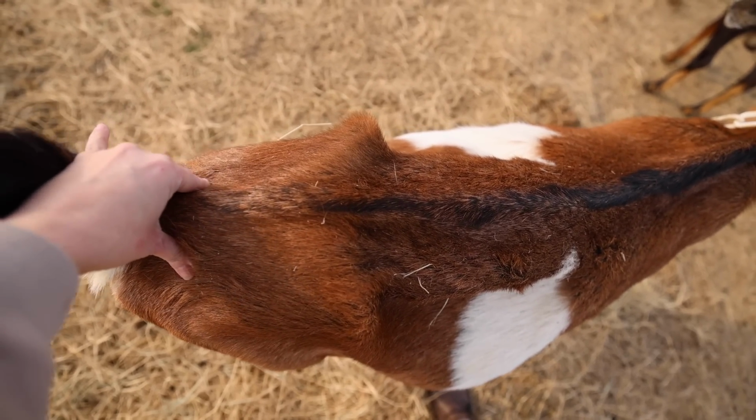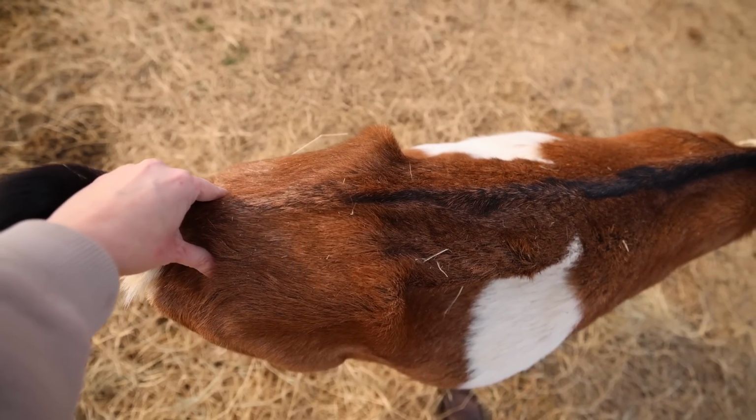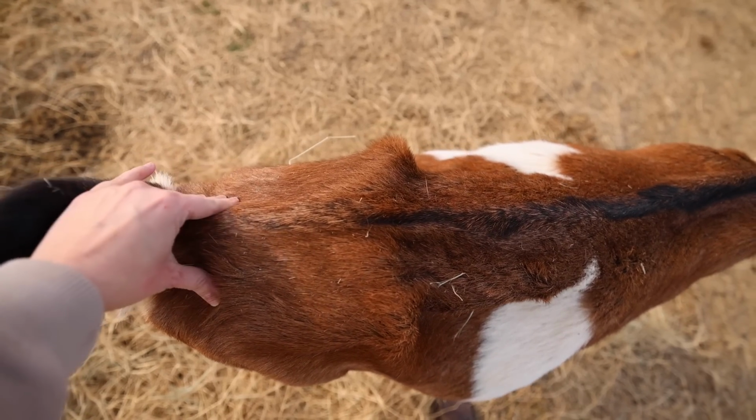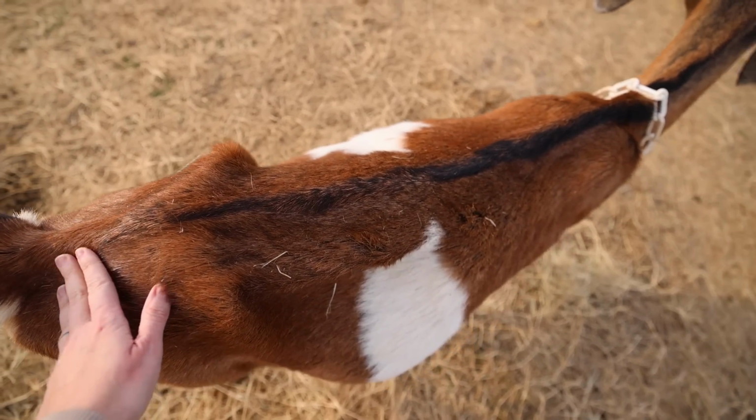But this is going to get squishier and squishier, and the day that I come out here and I cannot feel these muscles at all, these ligaments have become so soft and pliable, it just feels super squishy and sunken in. We usually have a baby within 24 hours of that.